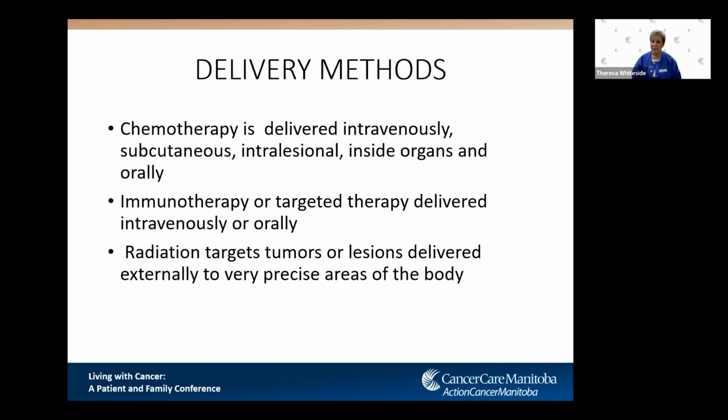Chemotherapy is delivered intravenously, subcutaneously, intralesional, inside organs, and orally. Immunotherapy or targeted therapy is delivered intravenously or orally, and radiation targets tumors or lesions, which is delivered externally to very precise areas of the body.